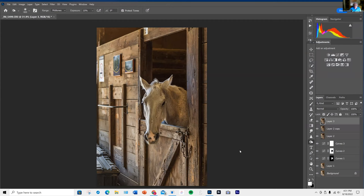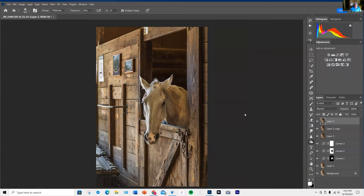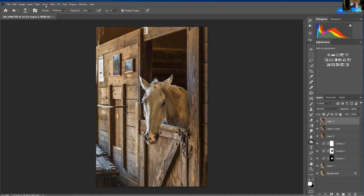Okay, so now we've sharpened this and we've only sharpened the horse, which is a good thing artistically because it makes the horse pop out. Now, I don't know if you noticed, but the workflow is you start in Camera Raw and you're basically going to end in Camera Raw. So now we come up here to Filter and go down to Camera Raw Filter. So now we're almost done.